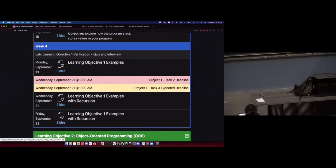Okay, let's get into content. So the slides are here. If the slides don't show up, hit it with a refresh, and they'll show up. I pushed them earlier today, so if you didn't refresh the page as of a few hours ago, you might not see them there. Just refresh, and they'll be there.